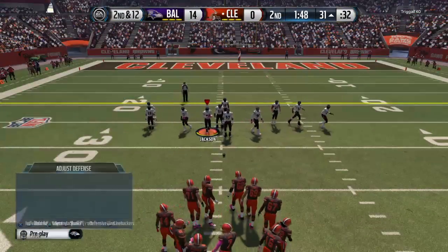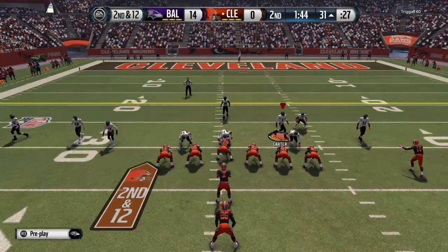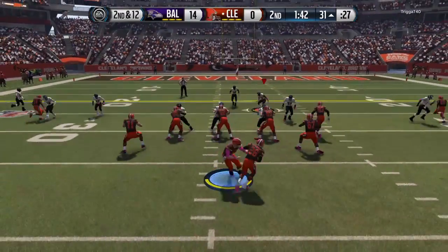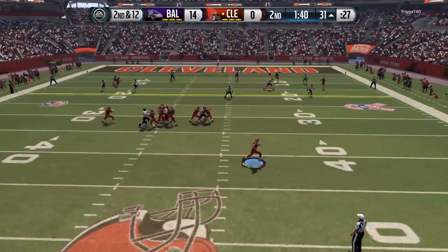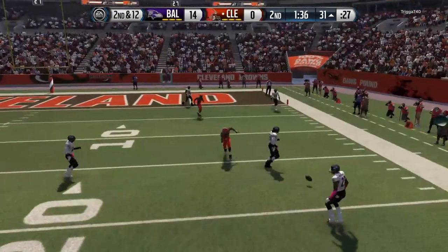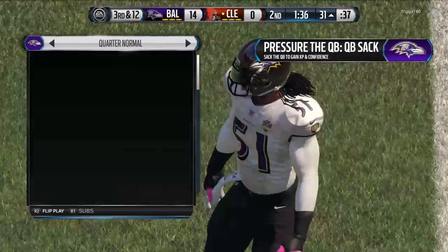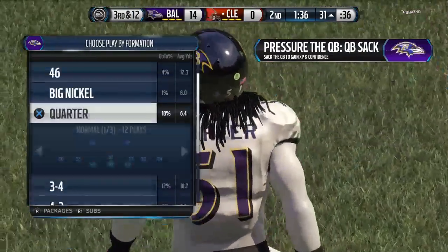Play number 6 coming up on this drive. It's Luck out of the pistol. The Browns snap it at the 31. Luck gonna try to scramble now. Very nearly intercepted. In a situation like this, 3rd and long, if you're the defense, catch them by surprise and blitz.